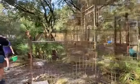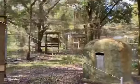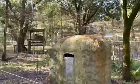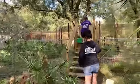A little bit of a trek to get over to the blackout. His enclosure also winds around. His enclosure goes back here, over there. So elaborate. Yes, it does. You guys will see a good view of it when we go up the staircase here.